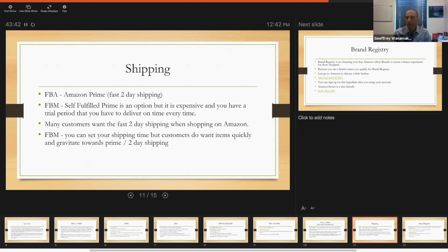As I mentioned before, I think Amazon's trained consumers to expect fast 2-day shipping. And so oftentimes, if you're using Fulfilled by Merchant and you're not able to get that product to the customer in a quick 2-day fashion, it's a turnoff, and they might not purchase it, or might purchase from another seller if there is another seller that has a faster shipping time on the portal.